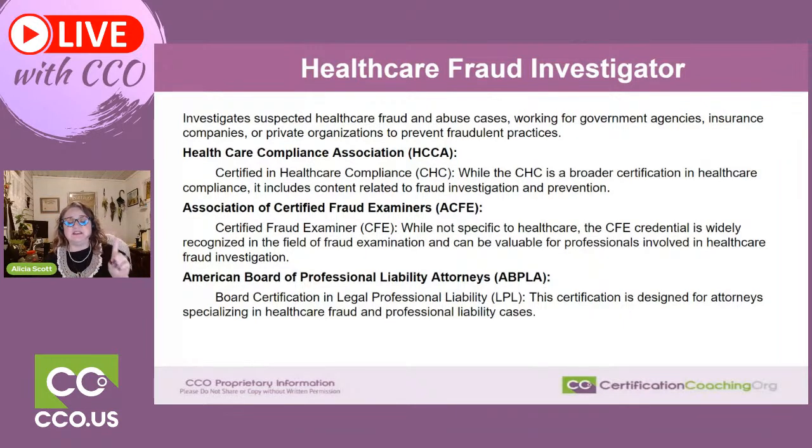First of all, again, you need to have that coding background. But if you get the HCCA, that's the Healthcare Compliance Association, you're certified in healthcare compliance. It is a broader certification in healthcare compliance. It includes things like fraud investigation and prevention.